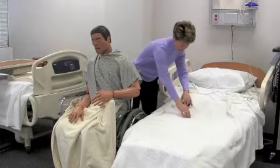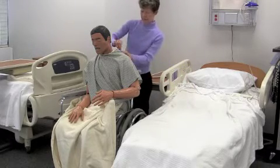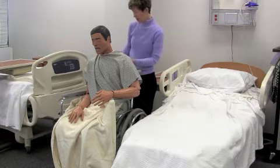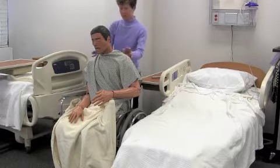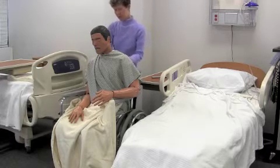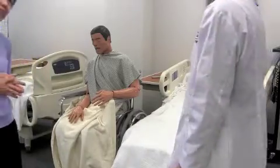Huh. Shelley left the tab alarm on the bed. The tab alarm actually has to be on the resident at all times because Mr. Smith is at fall risk. And if he falls, that would really be a problem. I better touch base with her and have a chance to see what her thoughts are on that. Hi, Shelley. Hi.